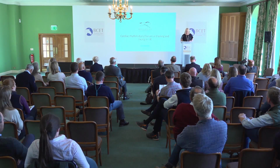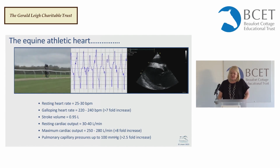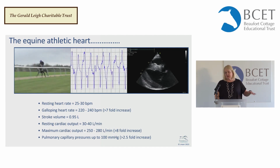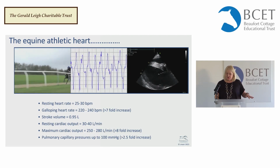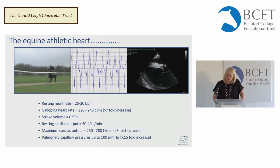So I'm going to talk about cardiac rhythm disturbances in training and racing in the UK to try and bring us back closer to home. And we all know that the horse is a unique athlete. One of the reasons for that is its ability to go from a resting heart rate of around 25 to 30 right up to galloping heart rates in excess of 220.